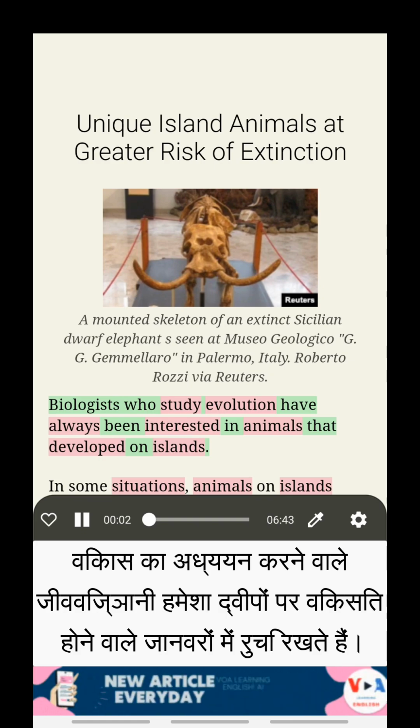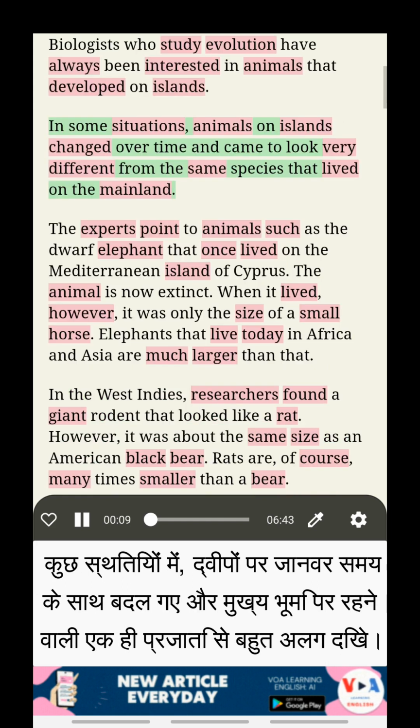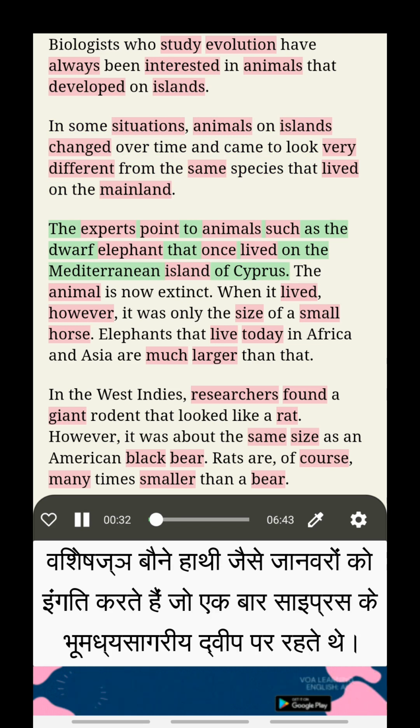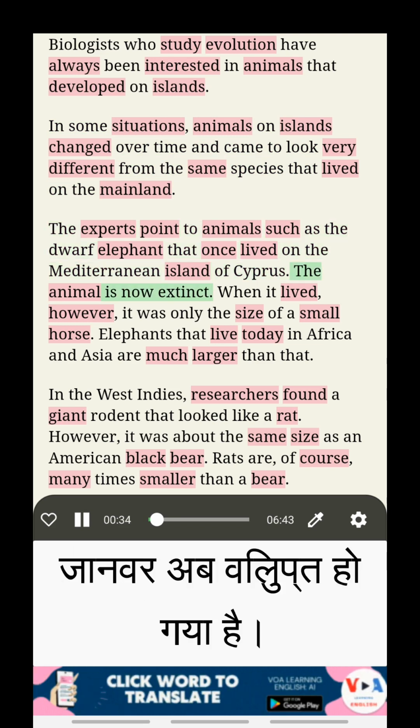Biologists who study evolution have always been interested in animals that developed on islands. In some situations, animals on islands changed over time and came to look very different from the same species that lived on the mainland. The experts point to animals such as the dwarf elephant that once lived on the Mediterranean island of Cyprus. The animal is now extinct.